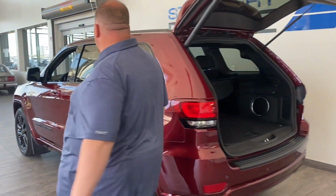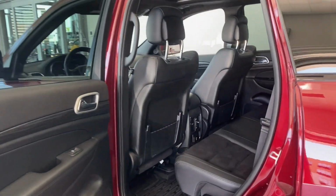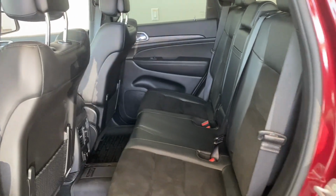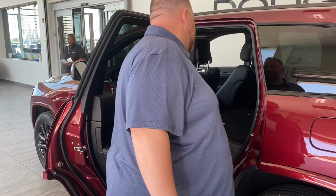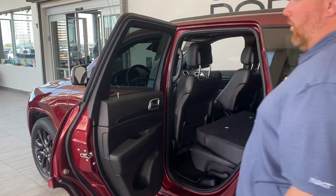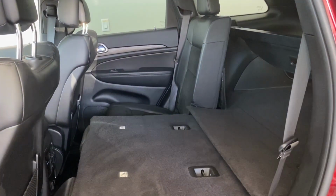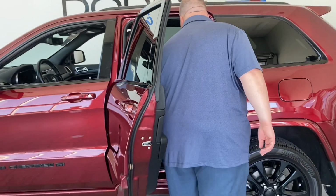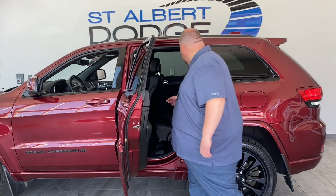Close the door. Taking a look in the second row, you do have reclining rear seats, so the seat back will recline back a few inches and also fold flat. I'll just quickly fold that down. 60-40 split. Gives you a relatively flat floor. 3 child anchor positions in the back, so if you have lots of car seats, you can take little people with you. 120-volt inverter back here, so household power off your engine.